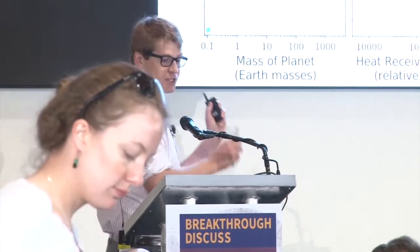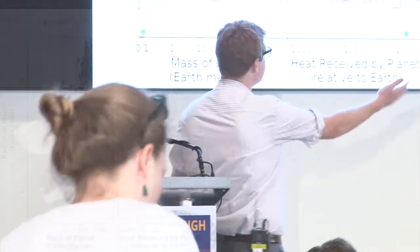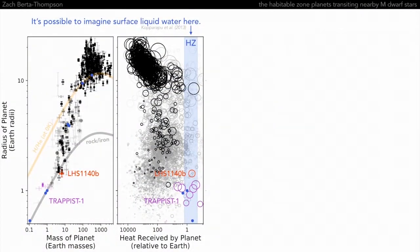But now I can add an additional panel onto this plot, which is the heat that these planets receive from their star. So 1 here is the 1400 watts per meter squared that Earth receives from the sun. And there are planets that receive 10,000 times as much heat as that. And I've plotted on here a very rough demarcation of a habitable zone, a temperature range where you might imagine that you could have liquid water at the surface of these planets. This is a very complicated concept, and I'm going to defer to my colleague Eomoy Shields, who's going to tell you more in detail about what that actually means. But LHS 1140b and some of the TRAPPIST-1 planets are in that zone.